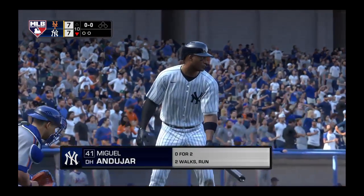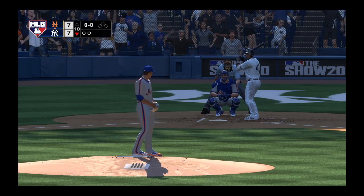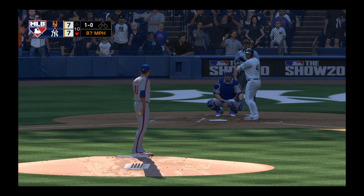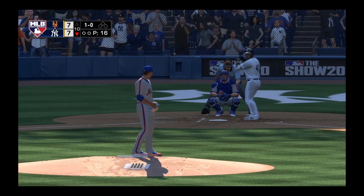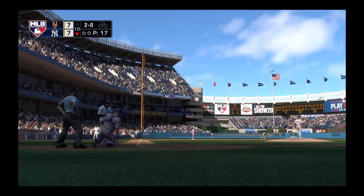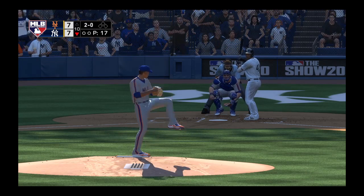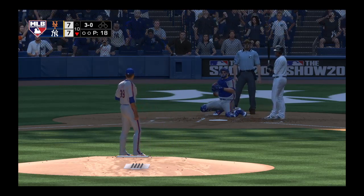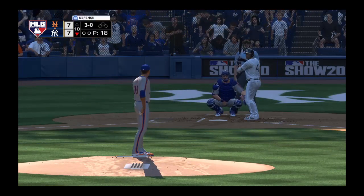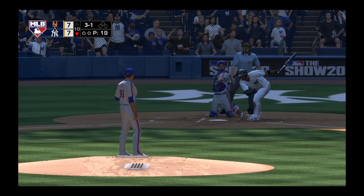Ready for the bottom of the 10th here, and striding forward the designated hitter, Miguel Andujar. He comes set. Here's the 0-0 pitch. Now the 1-0. Non-competitive pitch right there, runs the count to 2-0, and he is ready to do some damage in the box. Ball 3-0. Mike Tauchman waits on deck. The 3-0 pitch is laid off, but in there for strike 1.